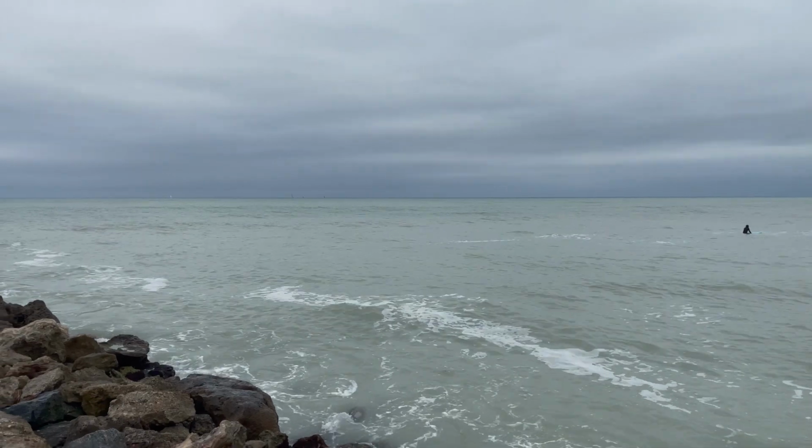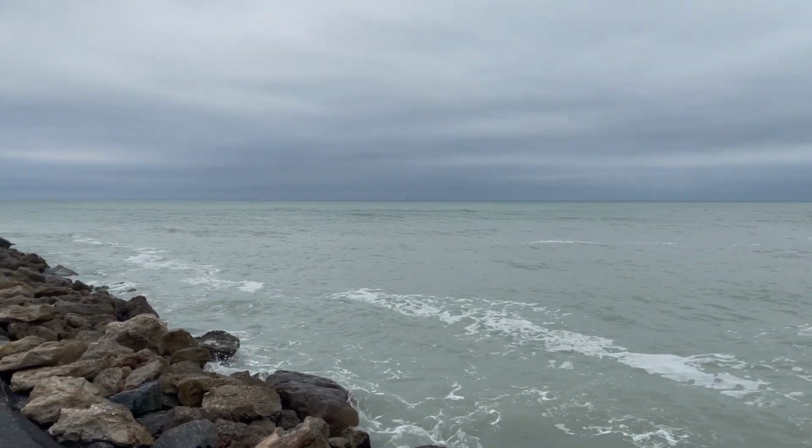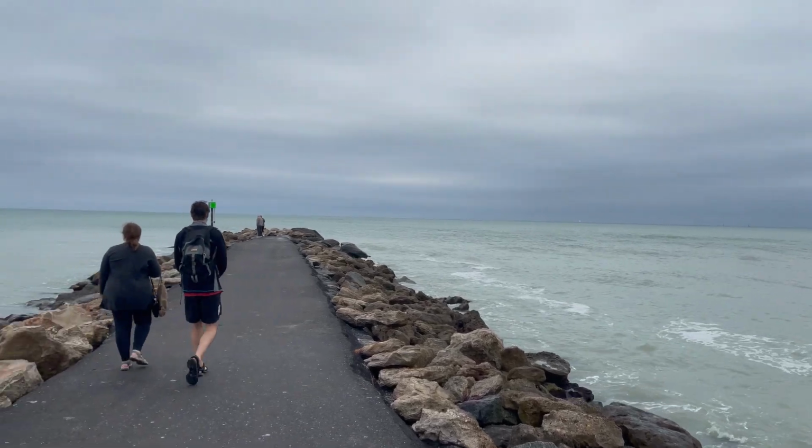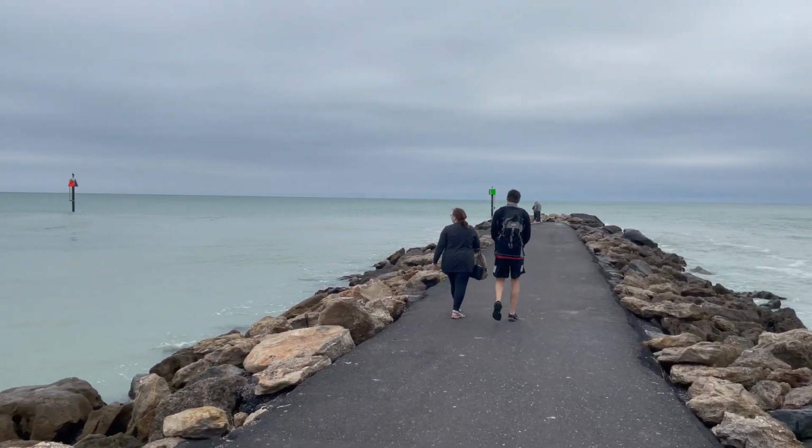There's a few out into the Gulf. There's a couple sailboats out there. Sun is not shining today, so it's pretty overcast.